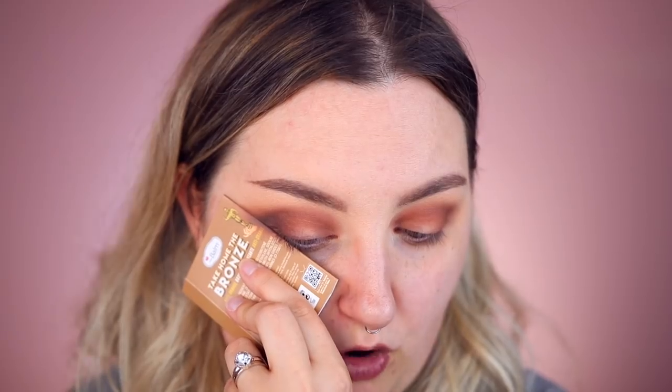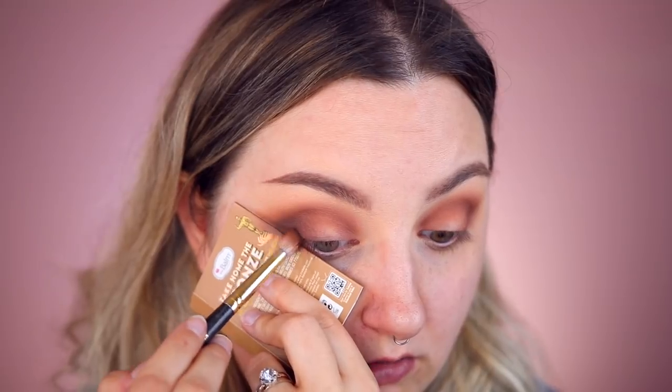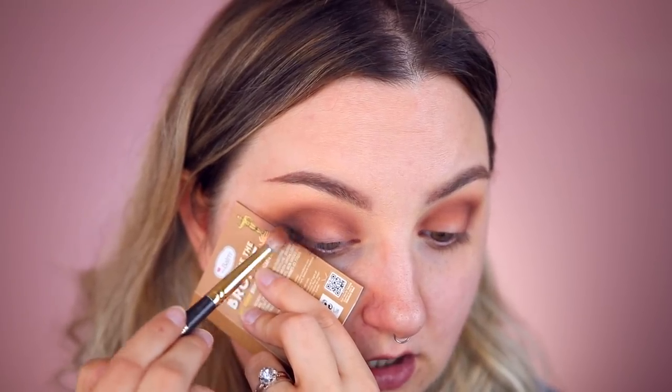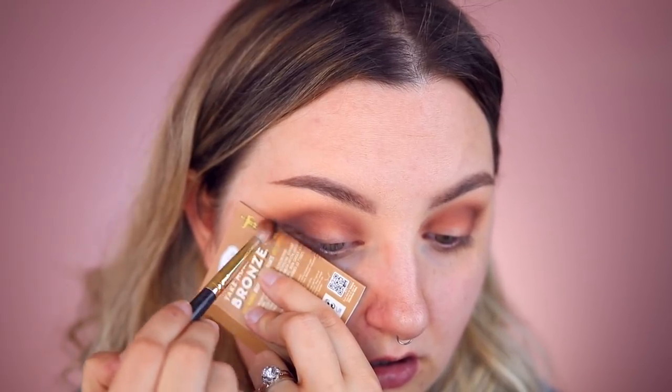I'm gonna take a little bit of Noir now, just a teeny bit, right on the tip. And I'm gonna take that right down at the base of the eye here. If it starts to look a little unblended, you can take your fluffy brush and just kind of go over it to diffuse out any areas that you feel are looking a little harsh.